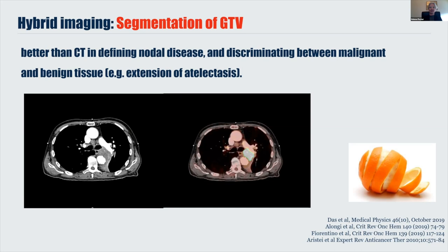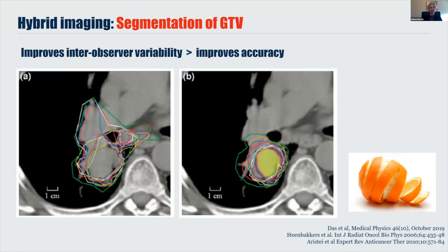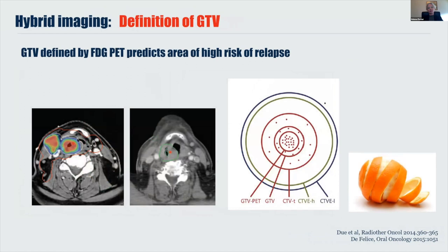Further, the combination of anatomy and function improves the inter-observer variability, which again improves the accuracy of the treatment delivery. Third, in the definition of the gross tumor volume, if you combine information on function with anatomy, you can define the area most at risk of relapse. This is shown for FDG PET in lung cancer and in head and neck cancer.